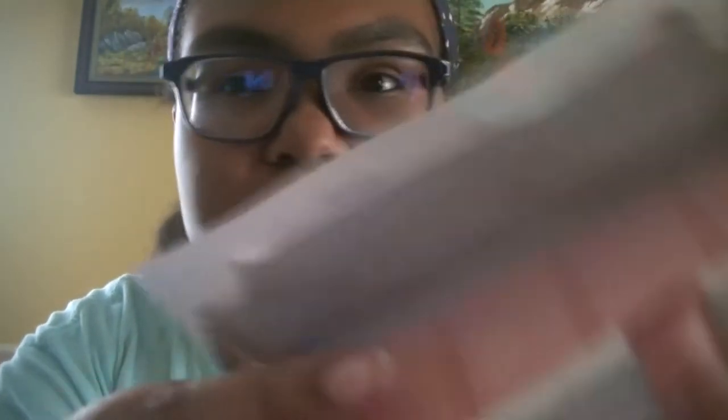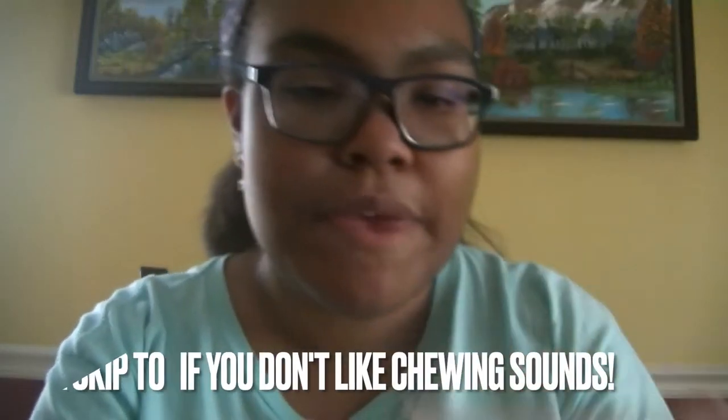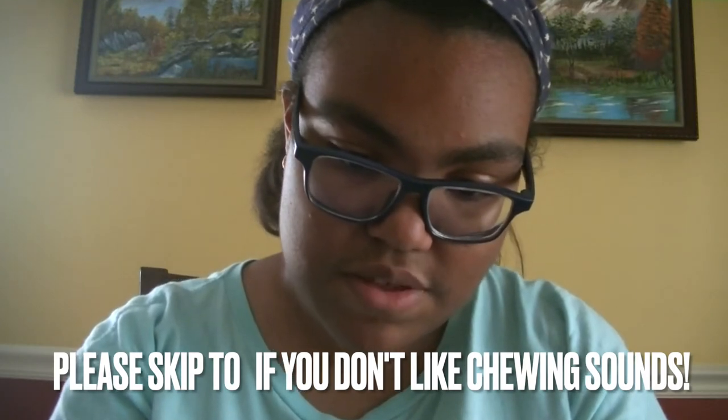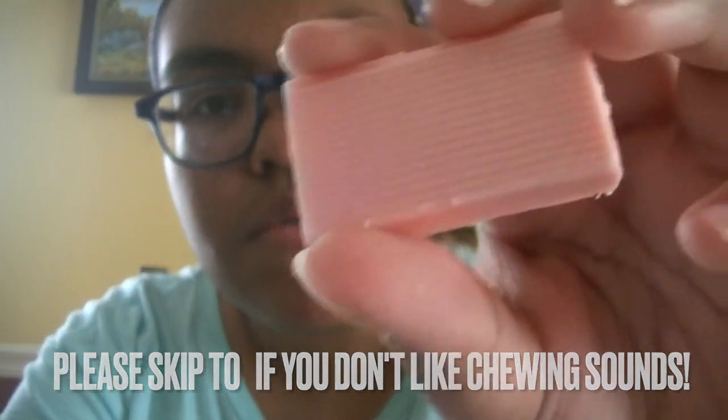So the front doesn't have much to it. There's no special Pusheen engravings on it. It's just pink. But this one is just pure pink. So I'm just gonna snap off a little bit. So this is what it looks like.